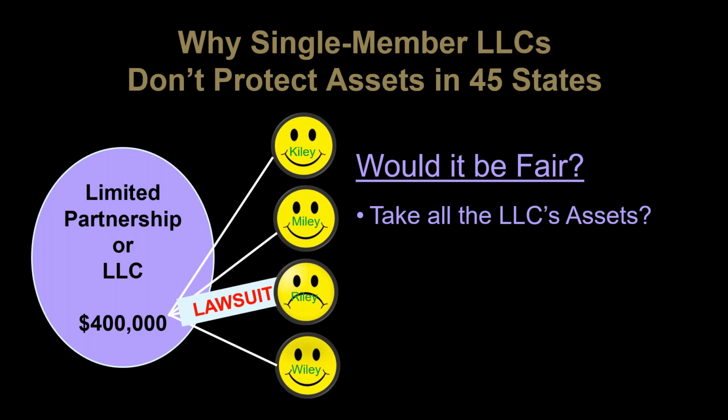I can't even take his assets out. I can't take the $100,000 contribution because that would affect them. Maybe they're all invested together. Okay, what if I don't take the rental properties, but I take all the rents? What if I don't take the stocks and bonds, but I take all the dividends? No, because that would hurt the 3 innocent parties. So the law of the land says I can't take the assets and I can't take the income.